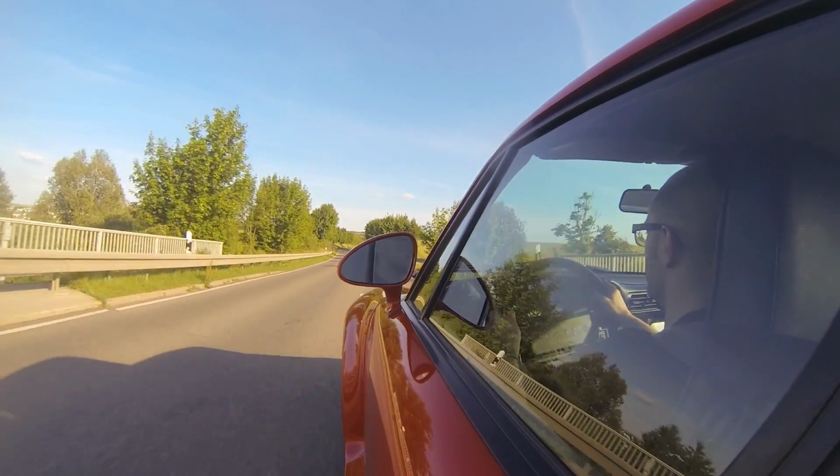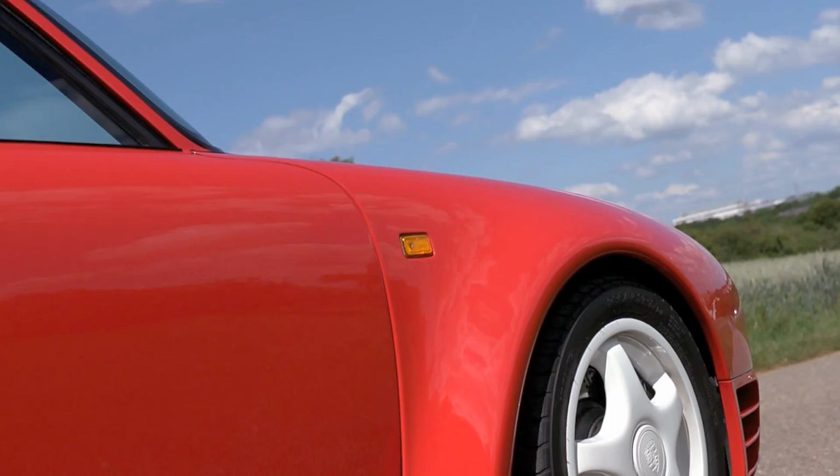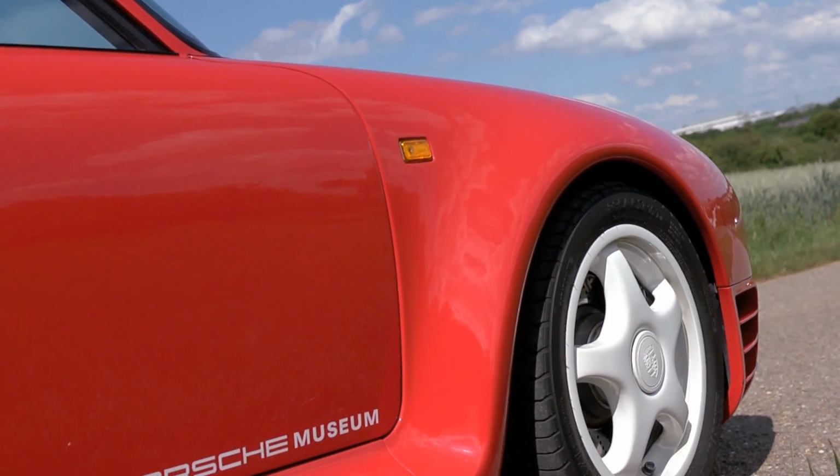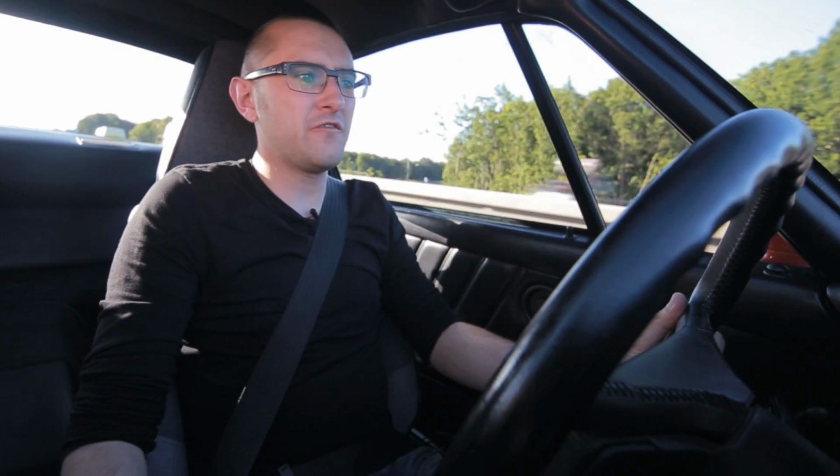And this car is pretty much mint. Everything on it has been lovingly restored and looked after by the guys at the Porsche Museum. This car is a museum piece. And looking down at the odometer, well, it's done a little over 4,600 kilometers.